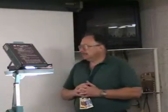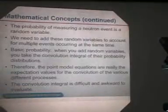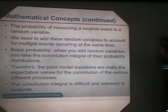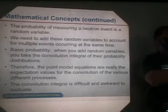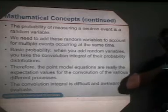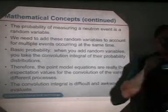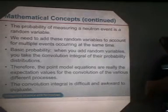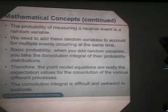In the second lecture, we're actually going to do that by hand. Therefore, the point model equations, if you were to derive them from these basic principles, are really the expectation values of the convolution of these various different cases. Okay? I've got a triple. How can I get a triple? Well, I can get a triple from 3 single events convolved, with the probability distribution of the event of a double plus a single convolved, with the probability of an actual triple event. Those are all separate random variables, and you would convolve them and take the expectation values.